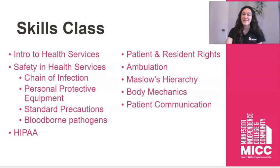We've covered a lot of ambulation and learning how to safely and efficiently push people in wheelchairs and transport chairs in hospital beds. We've covered body mechanics to help keep ourselves safe as we're helping others. We've covered Maslow's hierarchy and patient communication.